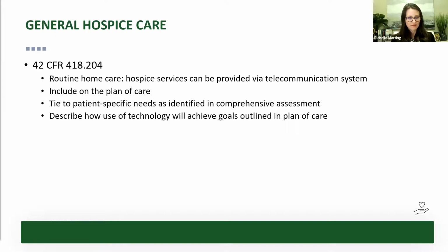It's fairly limited. In the plan of care, when it's documented that telecommunications is part of that patient's plan, we also have to tie that to patient-specific needs as identified in the comprehensive assessment. And remember, in establishing the hospice patient relationship, Medicare has said that an in-person comprehensive assessment is really integral and essential to establishing the hospice patient relationship. So that needs to be addressed in the assessment and in the plan of care, and described in the plan of care how technology will achieve goals outlined in the plan of care.